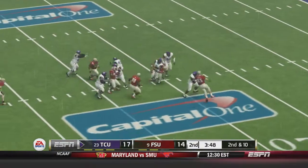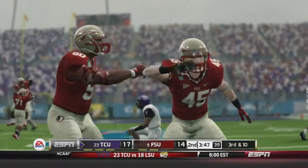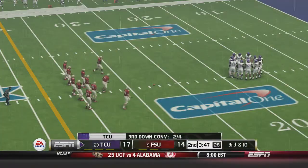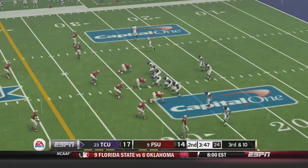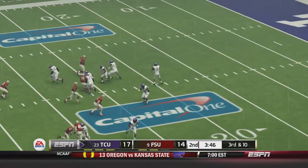Mason drops back. He does have Kurt short, but he had Harden open as well. The throw to Harden, he just can't get enough on it. As it was, who was that? That was Stevenson, draped all over him from Florida State.